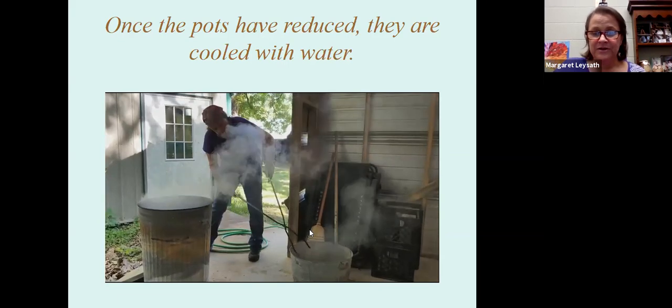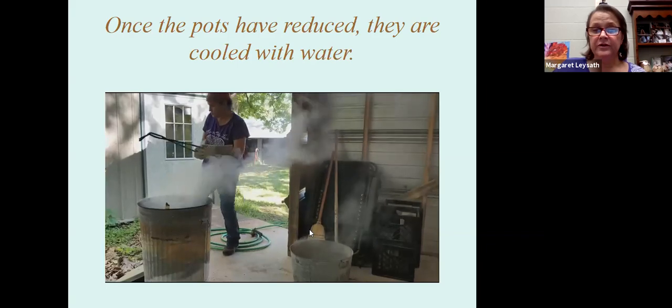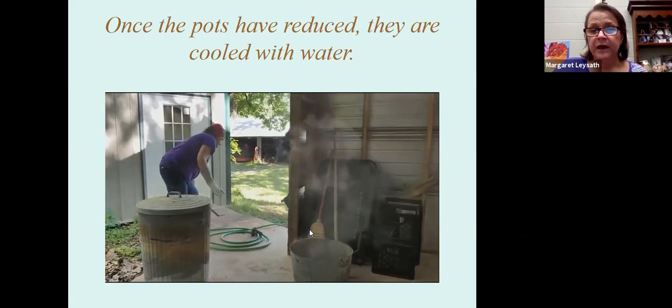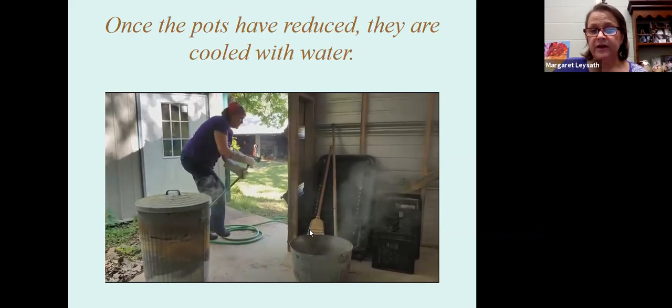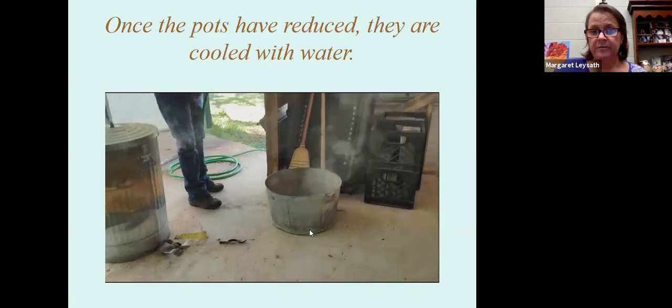It's kind of hard for me to work with all that smoke. So I'm going to put the lid back on the trash can. I don't need my tongs anymore. And I'm just going to get the hose and spray them down.